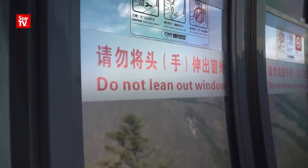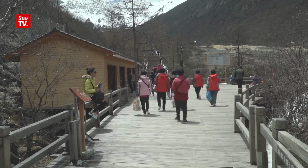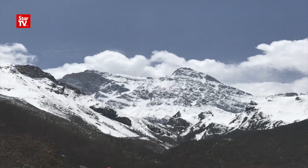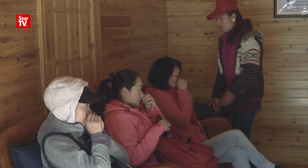Visitors can take a cable car up to the top of the park and walk on a circular boardwalk to the multicolored ponds, or Wu Cai Chi. Climbing the steps of the boardwalk can be challenging at times due to the high altitude, so oxygen bars are provided along the way to serve those who need some fresh breaths of O2.